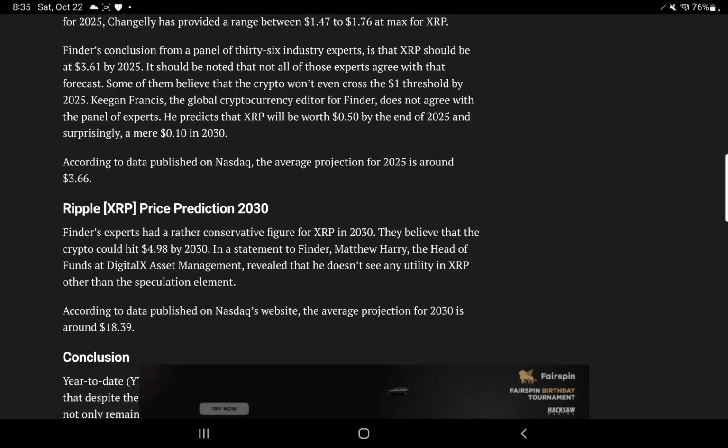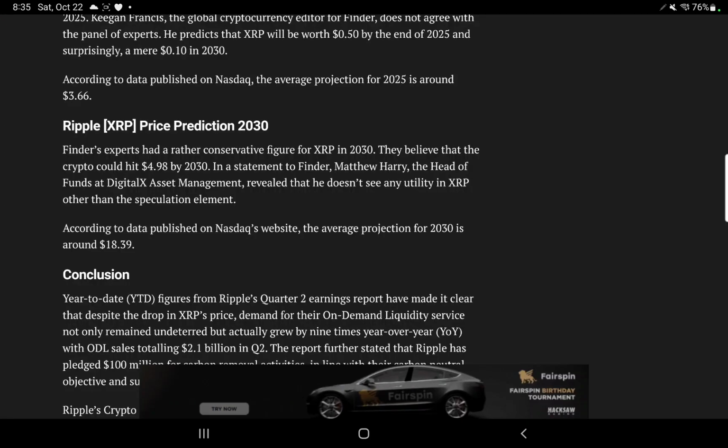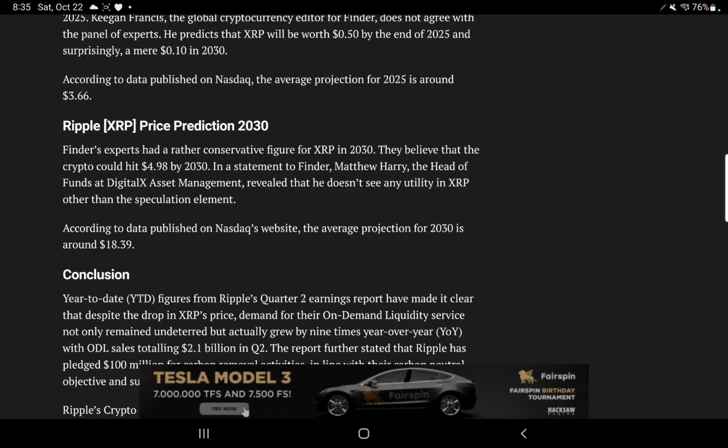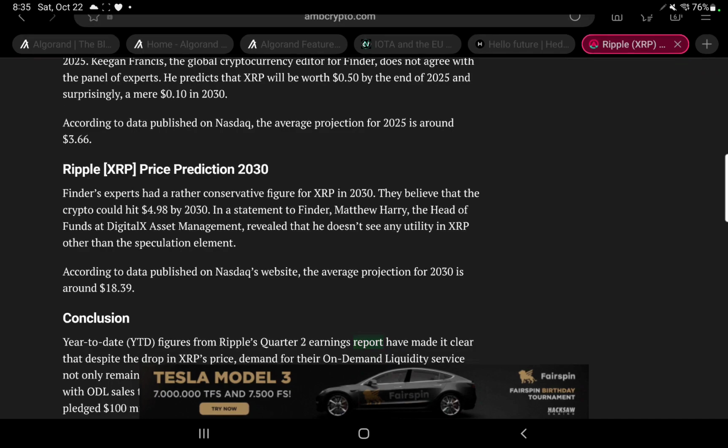Ripple XRP prediction in 2030. Finder's experts had a rather conservative figure for XRP in 2030. They believe that the crypto could hit $4.98 by 2030. I think that's vastly underrated right there, because I believe by 2030, the on-demand liquidity is going to be much more needed. They're going to need the liquidity of XRP. And then the XRPL is going to play a much bigger role with RippleNet and all that other good stuff.